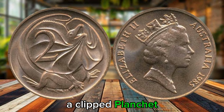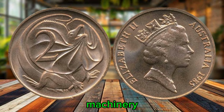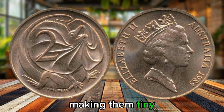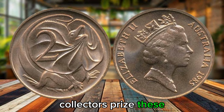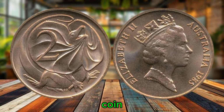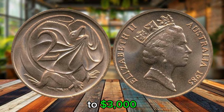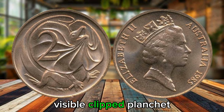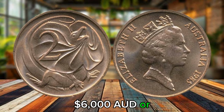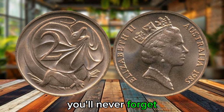A clipped planchet 1985 2-cent coin offers more than just an error. It tells the story of mint machinery, quality control, and chance. Each error is unique, with varying degrees of clipping, making them tiny numismatic snowflakes. Collectors prize these coins because they break the mold, literally. While a standard 1985 2-cent coin in uncirculated condition can fetch $1,500 to $3,000, an example with a strong visible clipped planchet error can double that, reaching $4,000 to $6,000 AUD or more, especially if the clip is dramatic and the coin remains uncleaned. These are coins you'll never forget once you see one.